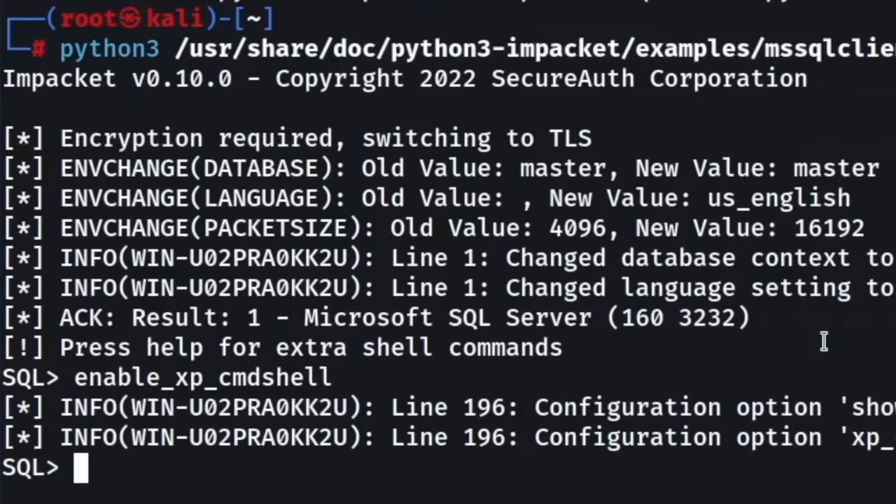Sweet, now we can run system commands on the target machine and try to gain a reverse shell. The way I like to go about this is to upload a netcat binary to the target server and from there initiate a reverse shell. For those who don't know, netcat is primarily used by hackers to listen for incoming connections on specific ports or to initiate connections on specific ports. In this case, we want to set up a listener on our own Kali machine and then run the netcat binary on our target server to connect back to our Kali machine.